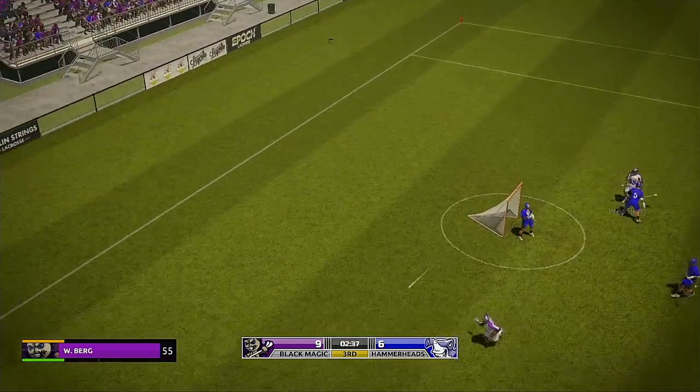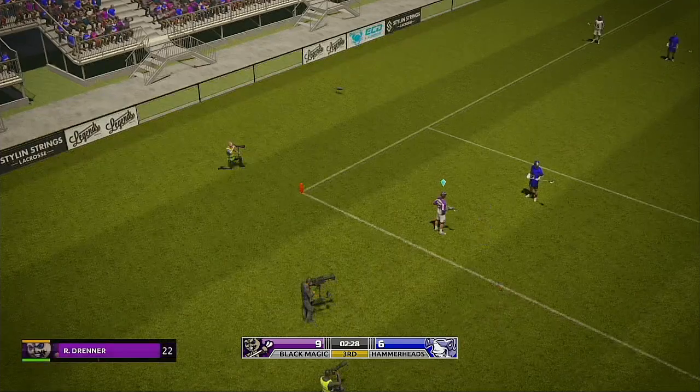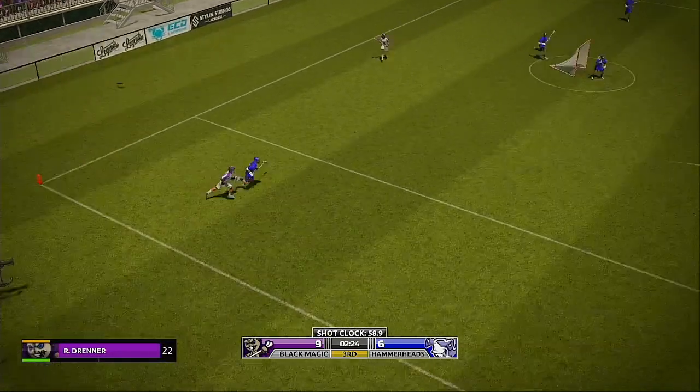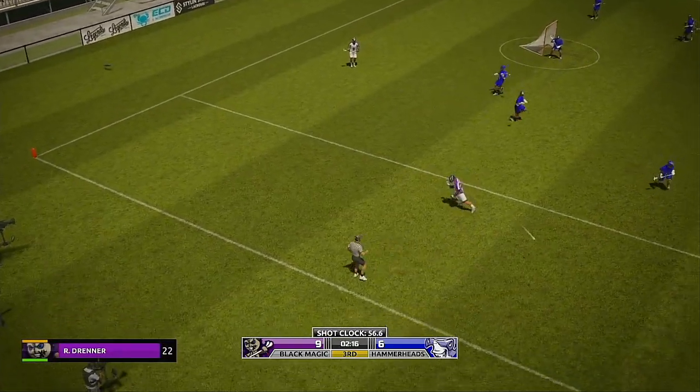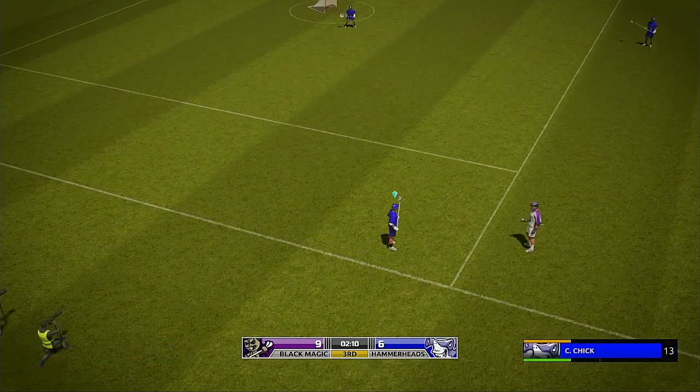Help. 55 receives the ball, deflected by the goalie. Purple ball. The ball goes to the ground. Purple ball.